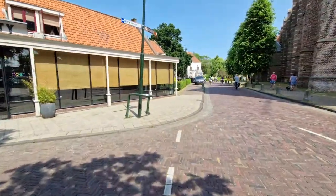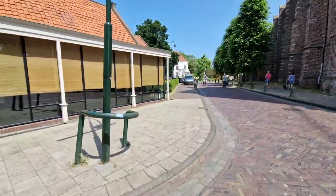Let's get into the street. This area is more quiet than the Centrum. Centrum is also quiet. And I'm not sure if there's a local market today. Even if there's a local market, it will be a small one.